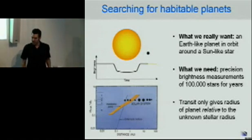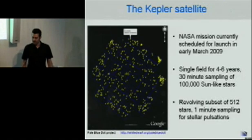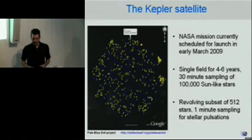So NASA's Kepler mission is going to launch about 2 months from now. The main goal of this mission is to find habitable planets around sun-like stars. To accomplish that objective, it will look at this enormous single field of view in the sky. It's about 400 times the size of the full moon. And it will just stare at this single big patch of sky using very high-quality digital cameras, taking measurements of the brightness of about 100,000 stars every 30 minutes for about 4 to 6 years.